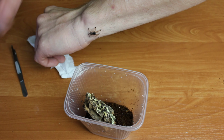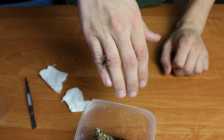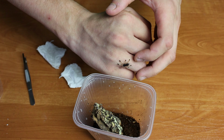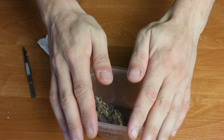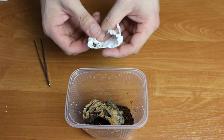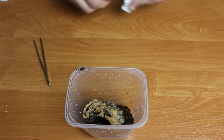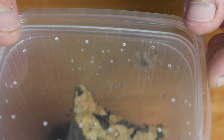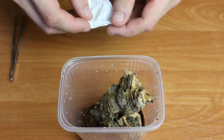Avicularias, they always want to go up. Awesome. You need to be gentle here. Come on. There's your new home. He's already starting to spin the web. Okay. Little fella, here's your new home. You have everything you need. He's so cute. He's alive.